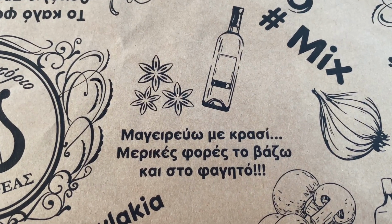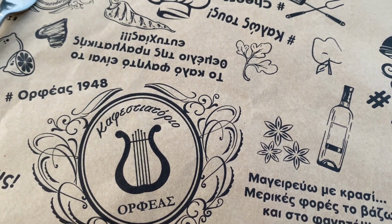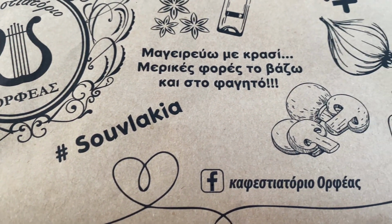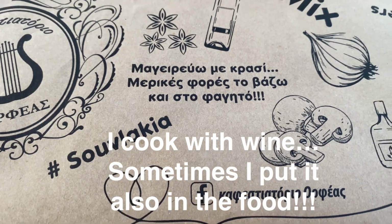What you see here is the table paper cover at a tavern where the food is really good, by the way. Look what it says. Μαγειρεύω με κρασί. Μερικές φορές το βάζω και στο φαγητό. I cook with wine. Sometimes I put it also in the food.